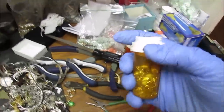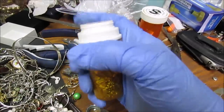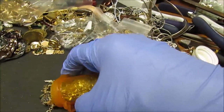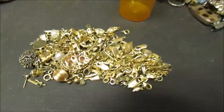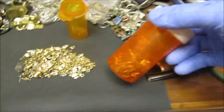So here's the catches that I got. I save all my catches. These are all gold catches. 14 karat gold catches. Save all that stuff. That all can be resold. And I got some silver here too. Same thing.